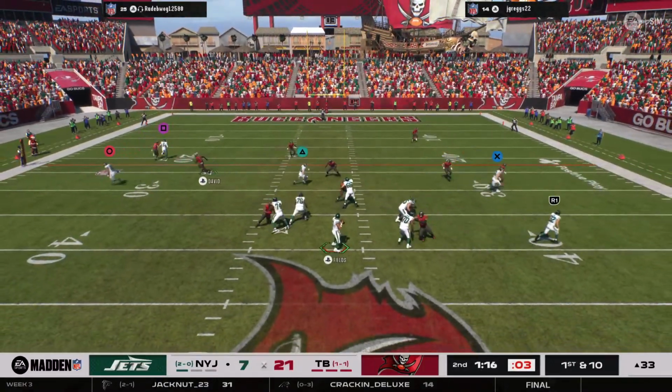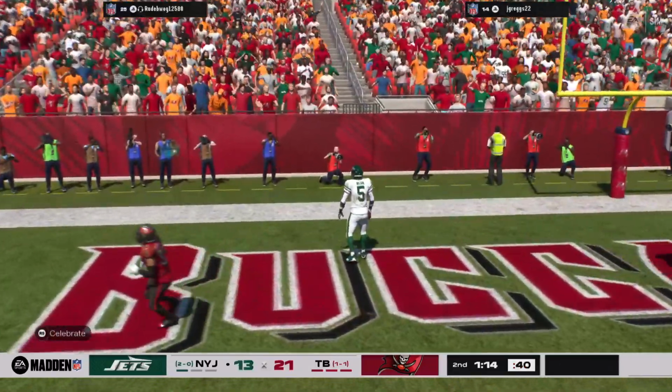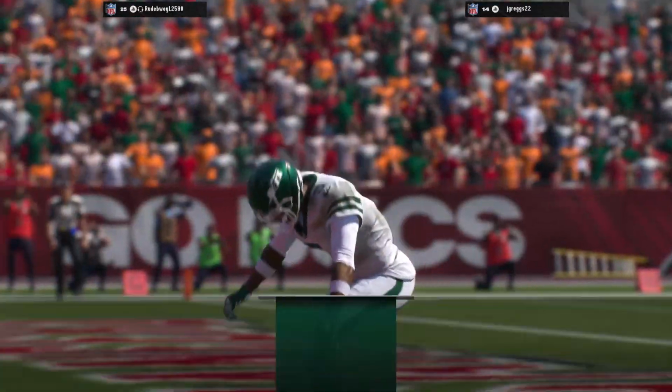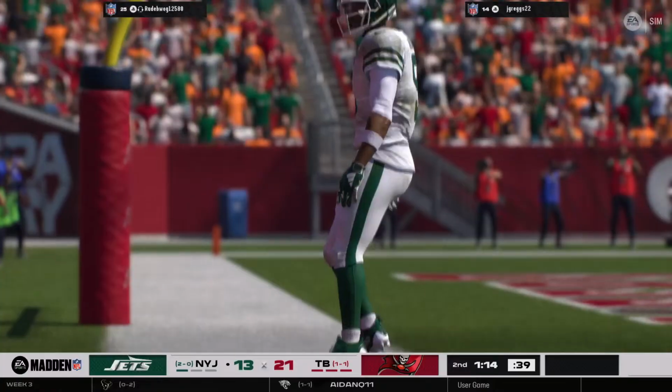Pistol snap back to Fields. He'll take a shot. Looking for Wilson. That is caught. What a throw. Garrett Wilson. Touchdown, New York. That is the second touchdown of the afternoon.